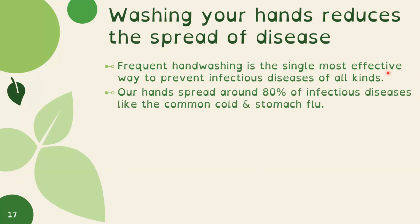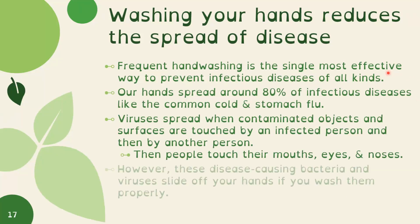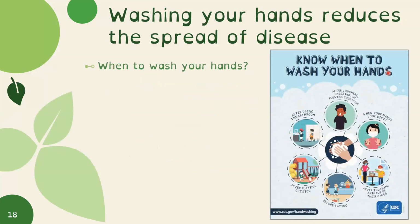Everybody can do this. Our hands spread about 80% of infectious diseases like the common cold and stomach flu. Viruses spread when contaminated objects and surfaces are touched by an infected person and then by another person. Then people touch their mouths, eyes, noses. There's been lots of conversation about this recently. However, these disease-causing bacteria and viruses slide off your hands if you wash them properly. So washing makes a difference. Washing your hands reduces the spread of disease.